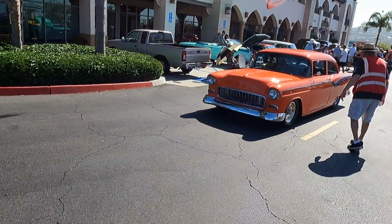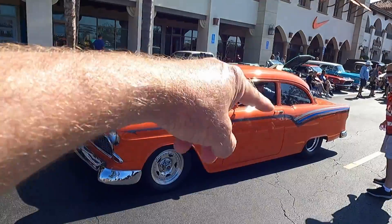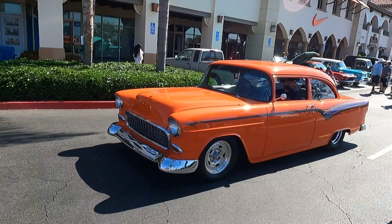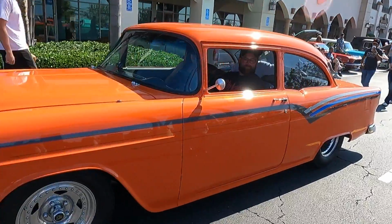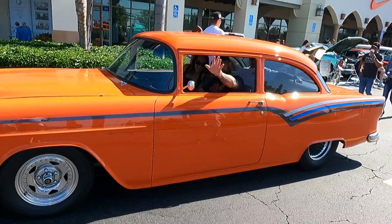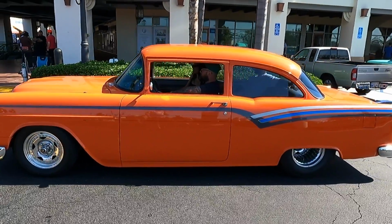Have a look at this thing leaving. Beautiful 1955 210. We know it's a 210 because it's got the pillar on the back. It's not a pillarless, but love this thing. Skinnies on the front, big rubber on the back. Centerline Convo Pros, which are super cool. Very tough looking, very tough sounding car.